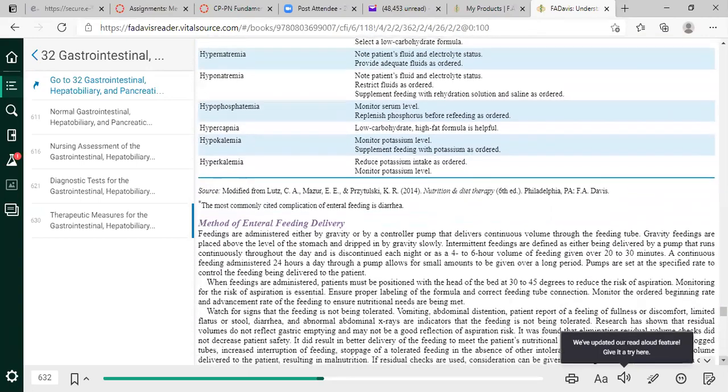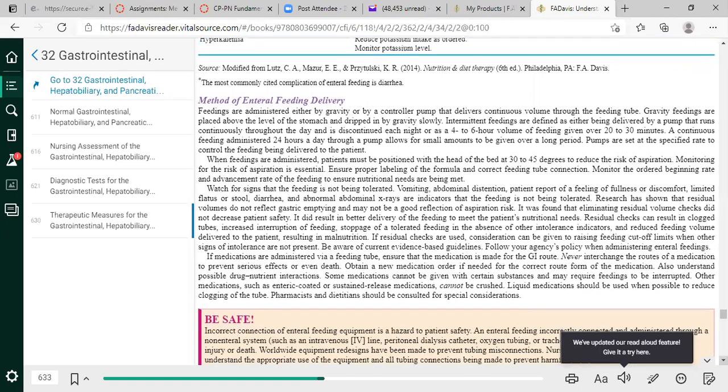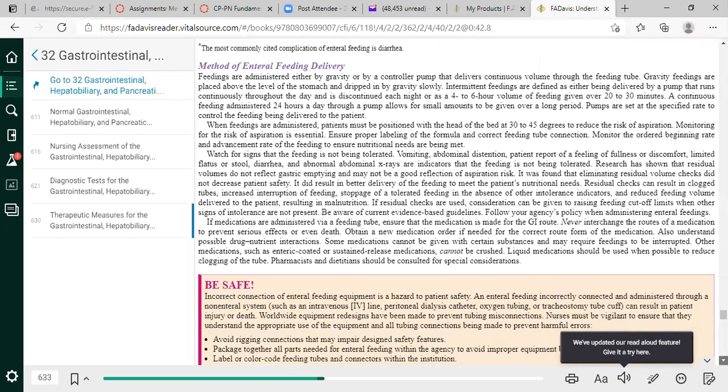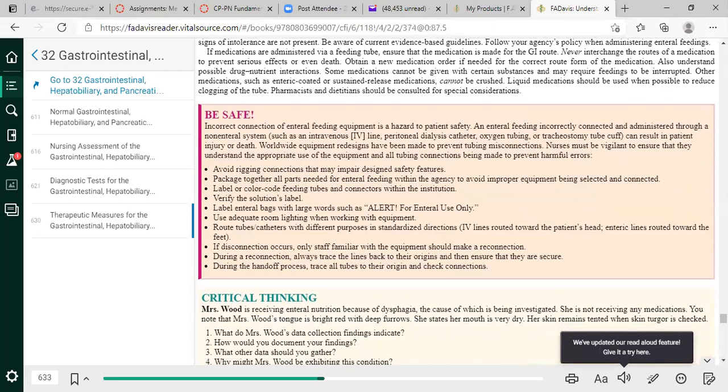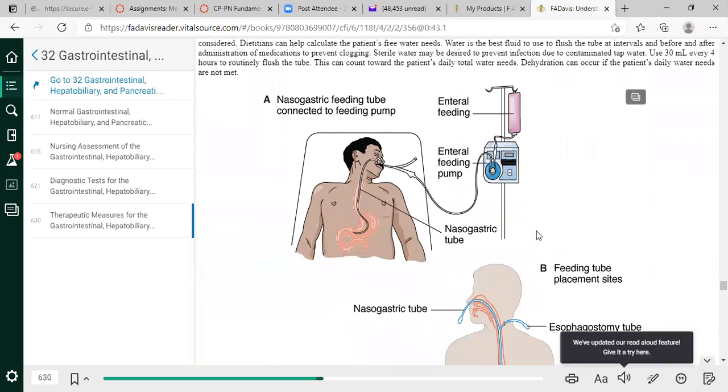And when you are using those NG tubes, PEG tubes, et cetera, you should be flushing with water before you use it and flushing with water after you actually use it. And you all do know with the tube feeding, looking at that picture, tube feeding can be given by gravity, where you won't use a tube feeding pump, or it can be given by pump, as this one is being given by pump.